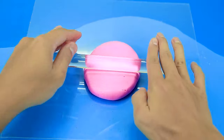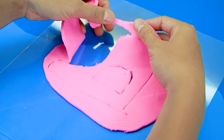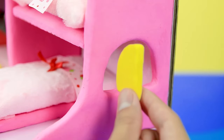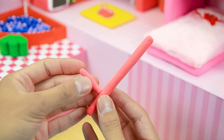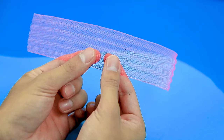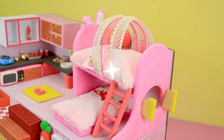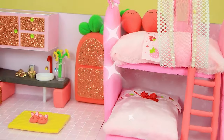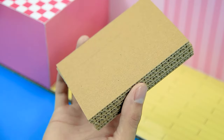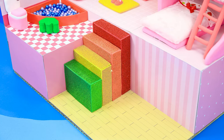Dream of bunk bed with windows, so let me make it. Next, I will make rainbow stair from cardboard. Using colorful glitter foam paper to cover a cardboard. Red, orange, yellow, green, blue, purple.